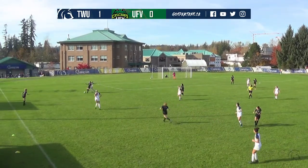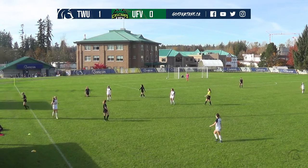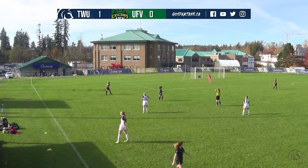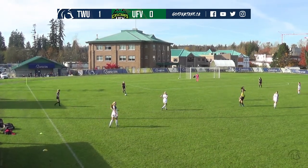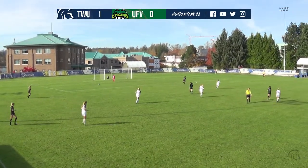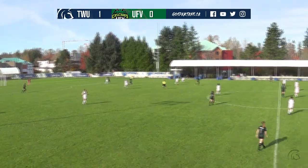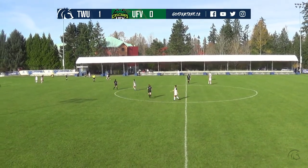Back for the Cascades. Here's Emily White as it's whistled down here. Looked like a foul there against the Cascades. Pardon me, for the Spartans. Cascades ball. Sandu was looking up the wing for a pass, but it's out of bounds, and Spartans ball.